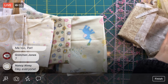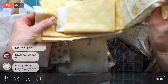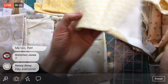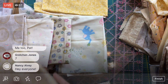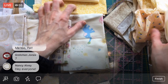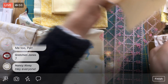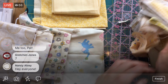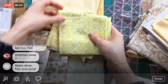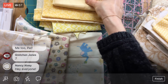So let's just pull out what we got for that. These are awfully bright. This I barely have any left. I might save that. We're doing some foundation paper piecing, and I think I might actually need some of these yet. But this one we have a lot in. So here's a yellow. One, two. I need one more for that. Maybe this yellow? It's a little different type of yellow, but maybe it's cute. Maybe like that?